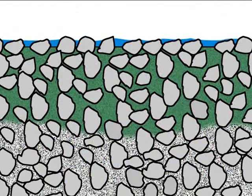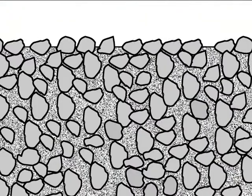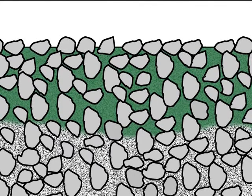Thus, DPS lowers the concrete's permeability and capillary porosity, permanently sealing it against the ingress of moisture, yet allowing the concrete to breathe. The Evercrete DPS reaction takes place below the concrete surface and therefore does not affect the concrete's natural characteristics or external appearances. And since DPS permanently waterproofs concrete by deep penetration, future recoating is not required after the application process.